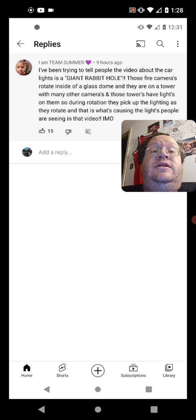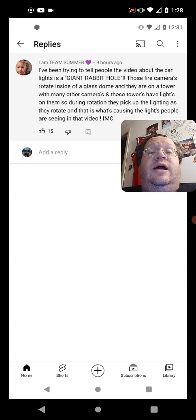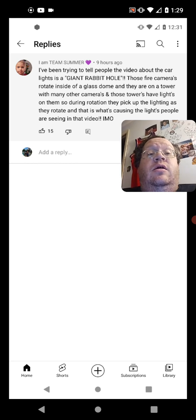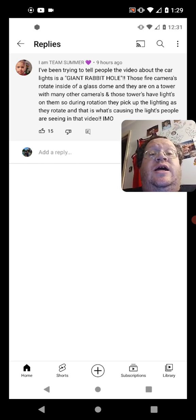It says, I've been trying to tell people the video about the car lights is a giant rabbit hole. Those fire cameras rotate inside of a glass dome. They are on a tower with many other cameras, and those towers have lights on them. So during rotation, they pick up lights as they rotate, and that is what caused the lights people were seeing in that video.